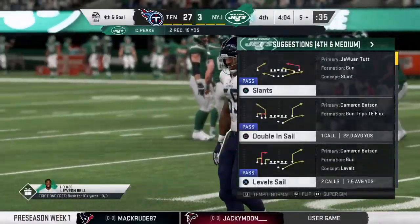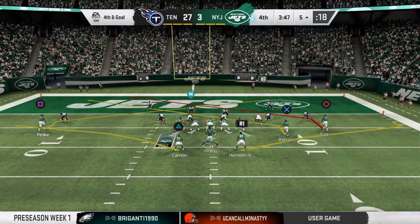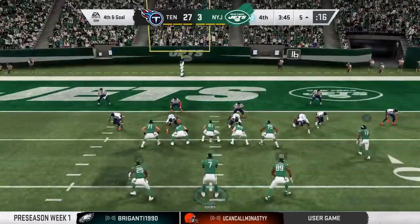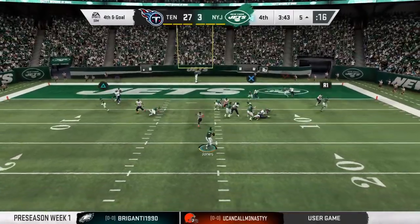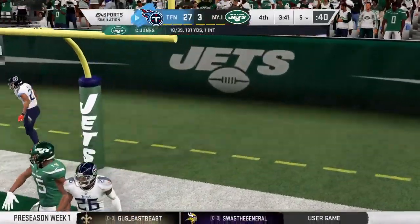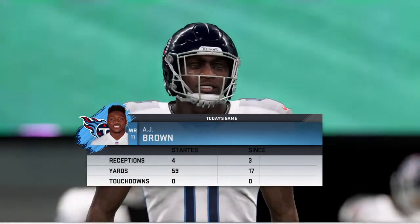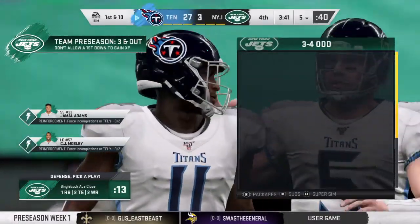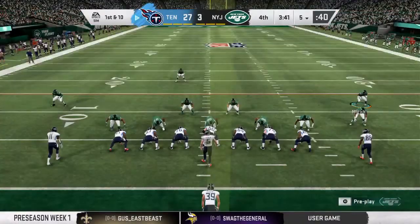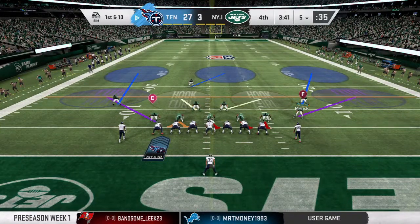That pass play good for 7, but it still brings up a 4th and goal. A field goal does you no good, so they're going to stay out there and go for it on 4th. Looking to throw. Jones. And it is incomplete. They're turned away on 4th and goal. And the Titans defense will celebrate the goal line stand. And they've now made 2 trips to the red zone and still looking for their first touchdown.